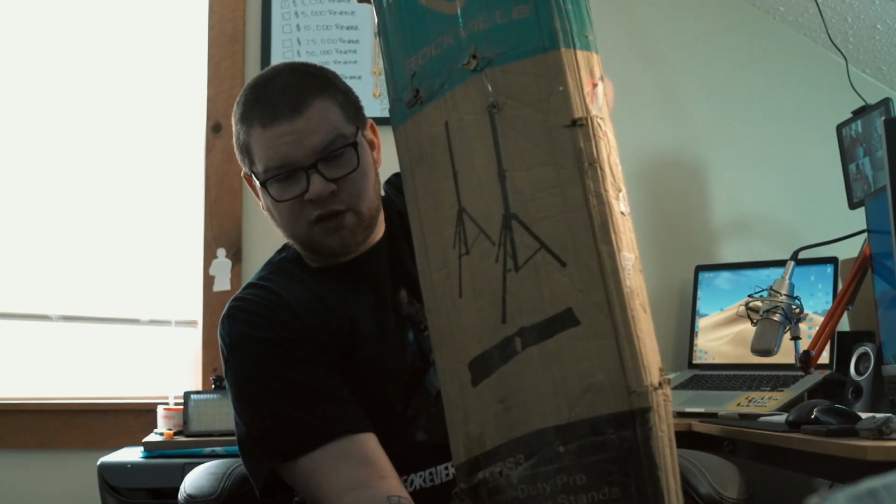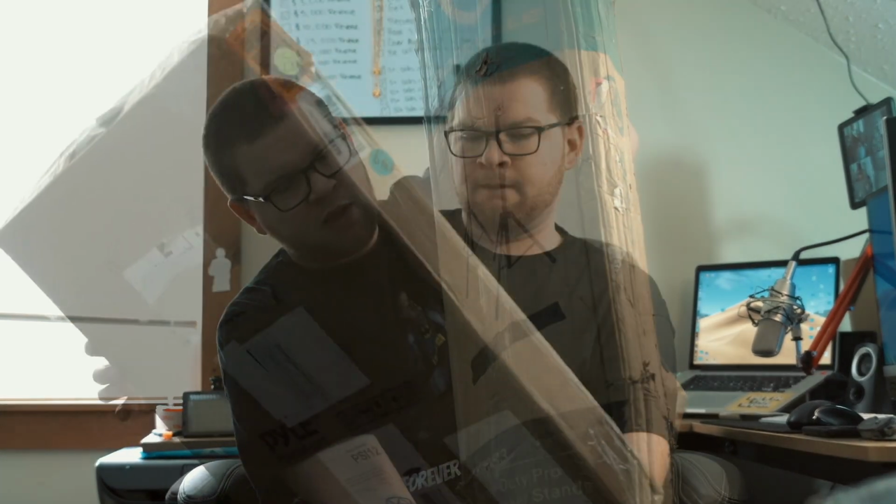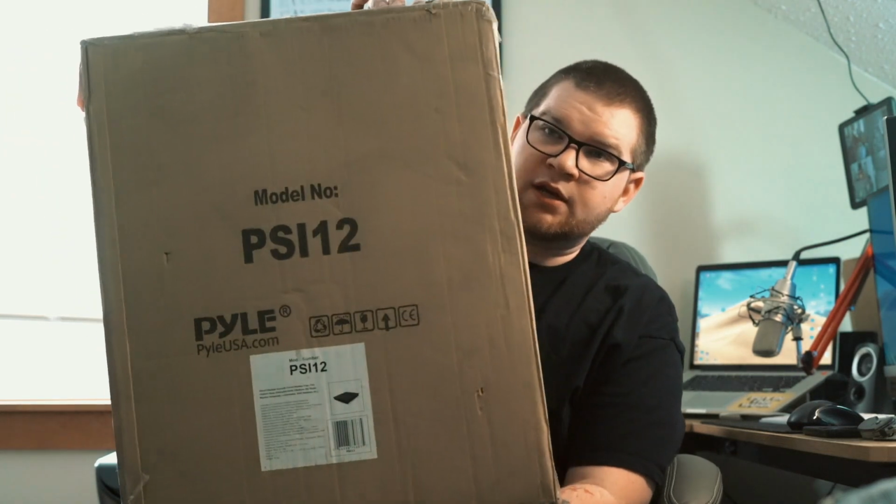There's two stands. This is from Rockville. It's by Pyle, but it's like acoustic sound isolation foam. It looks like it's maybe 2 pads. Oh, just kidding, it's literally 1. It looks like a platform, like studio foam. So that's cool, but not something we need to open up.